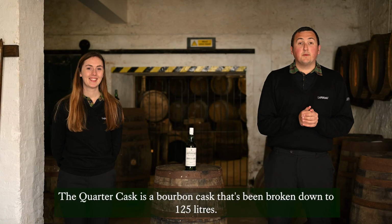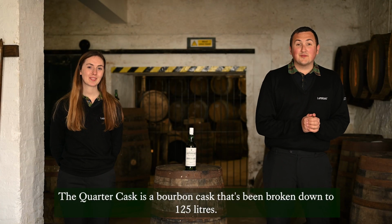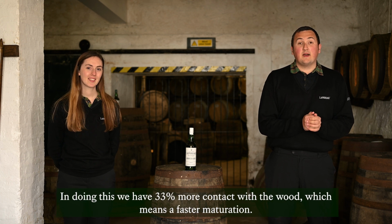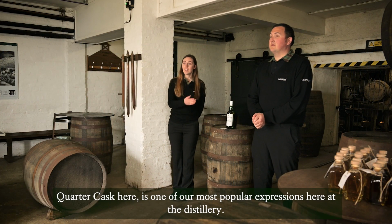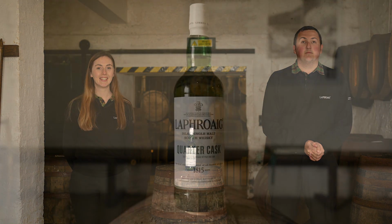A quarter cask is a bourbon cask that's been broken down to 125 litres. In doing this, we have 33% more contact with wood, which means a faster maturation. Quarter cask here is one of our most popular expressions here at the distillery.